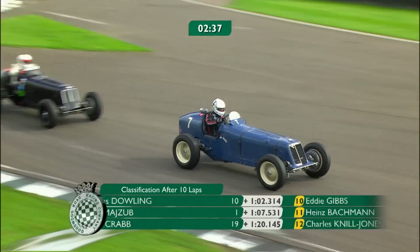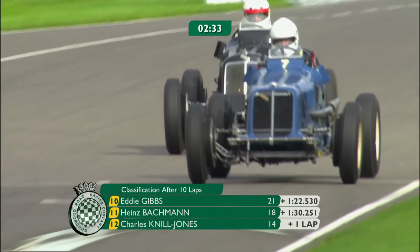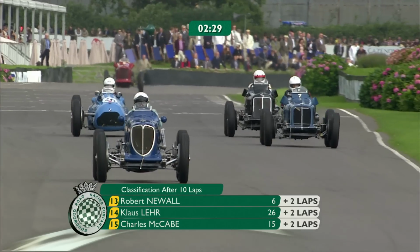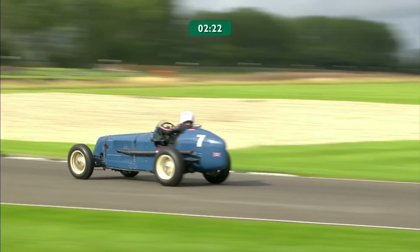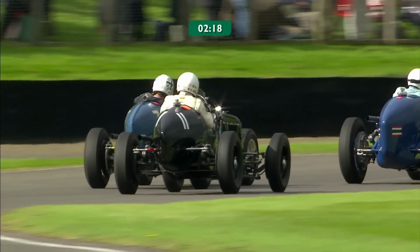Behind, the 4.5 litre Turbo Largo of Dr. Klaus Lehr, going up past this. It was Klaus Lehr who came out of his Maserati here last year, I think it was. Rather dramatically, was ejected from it at Madrid corner, but he was absolutely fine. It was really amazing.